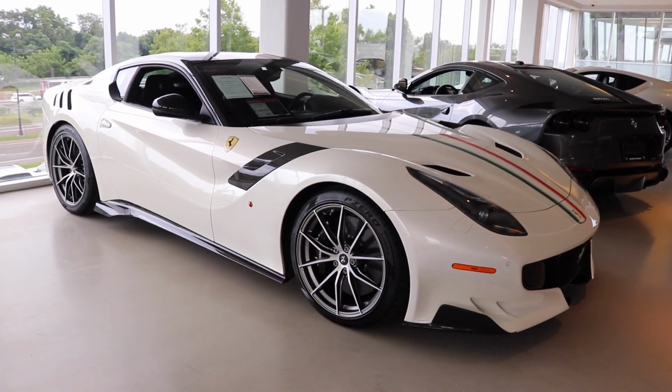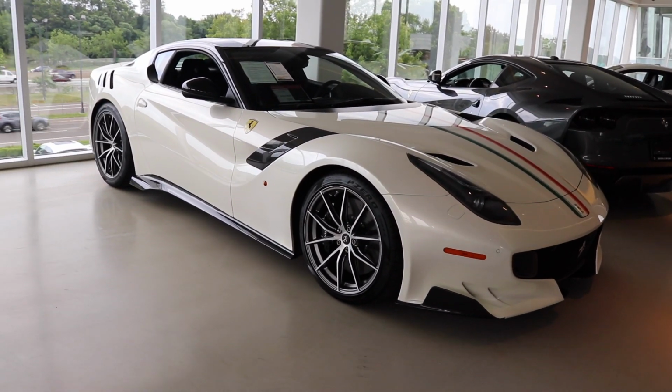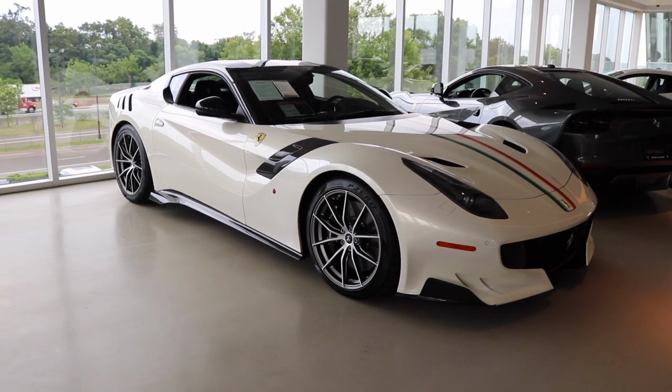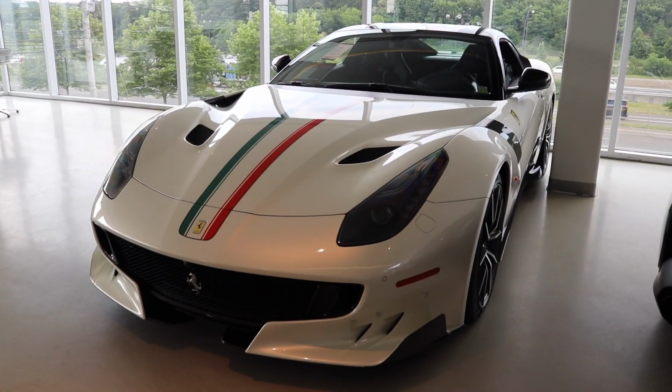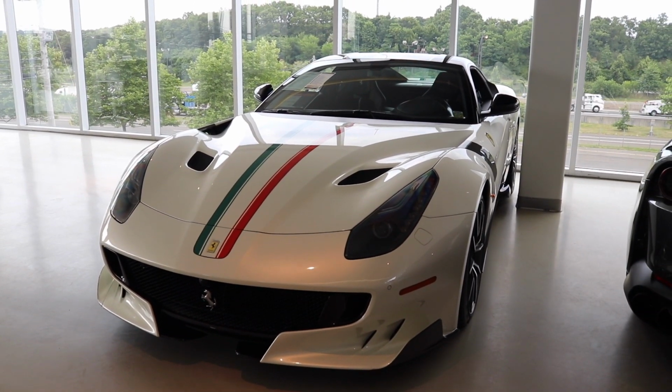So the F12 TDF pays homage to the Tour de France, the legendary endurance road race that Ferrari dominated in the 1950s and 60s. Only 799 of the F12 TDFs were made, and it runs a 1 minute 21 second time around Ferrari's private Fiorano racetrack.